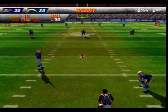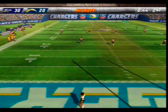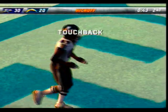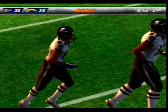Simpson is just about ready to kick this one away. Nice distance. This one is fielded by Mack. The defense looks to rebound after that last effort when they allowed a touchdown.